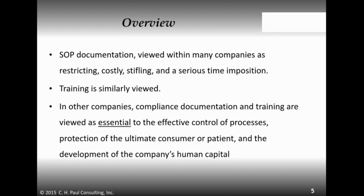And certainly when I talk about training here, I'm not talking about something called read and understand. If you're all within this industry, you certainly know what I mean when I say read and understand. And I will detail that in some depth as I go forward.